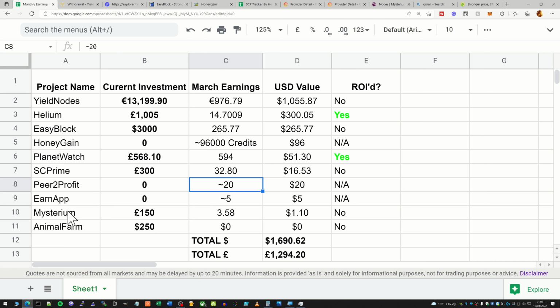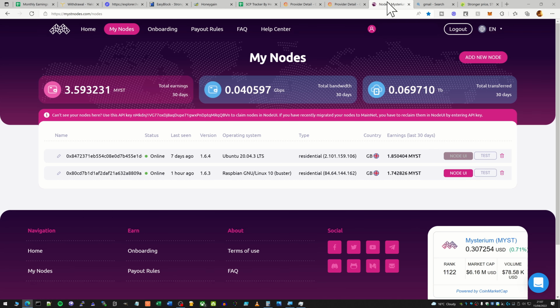So my Mysterium nodes are still running, and they're still doing pretty poorly, sadly. Only earning $1.10 in March. So as you can see here, they're really just not doing much at all. I did look on the Discord the other day on Mysterium to see what was going on. And they have announced some new partnerships that they're trying to work on. So potentially there'll be some more traffic coming our way at some point. But again, I'm just leaving these there and they can do whatever they like. I have just updated this one a bit earlier on.